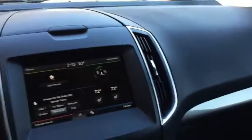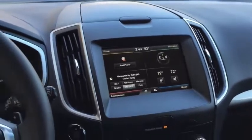So what we're going to do here is step outside the vehicle again and take a last look at the exterior here. But I must say I'm very impressed with the seats here in the new Ford Edge. They're very soft, very comfortable. What we're going to do now, we're going to pop the hood here. Lever is located right down there.